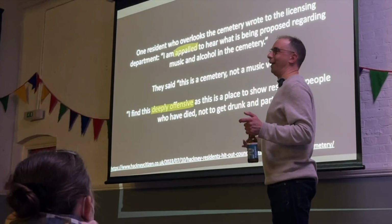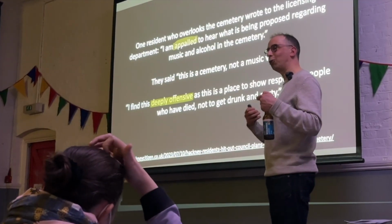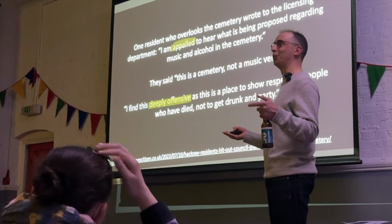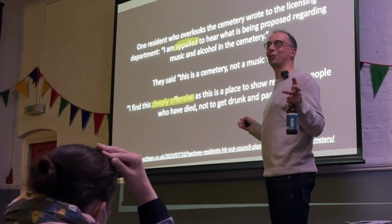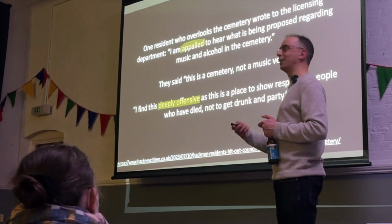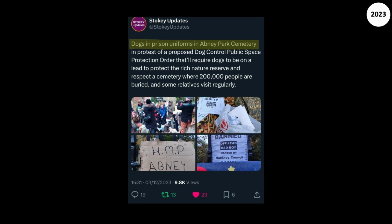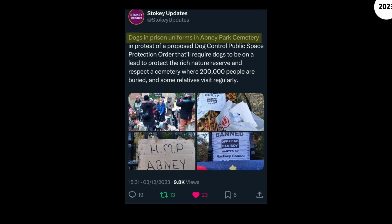We got into a massive row about licensing, and again, these heightened emotions. I've obviously picked the most brilliant quotes. I am appalled, and I'm not mocking it, because for some people it is a cemetery and a place of rest, but I'm appalled to hear what is being proposed. It's deeply offensive. I mean, it attracts emotions, and I've got a job and a family. I'm not trying to have a scrap with anyone. So the licensing of the park and how it's used was the latest incarnation of that debate. And then I do accept the Trust got the wrong side of the argument.